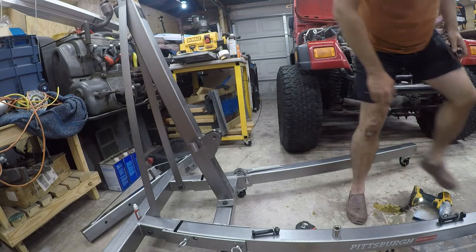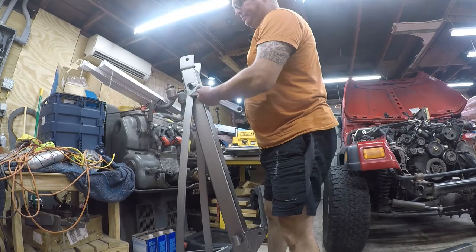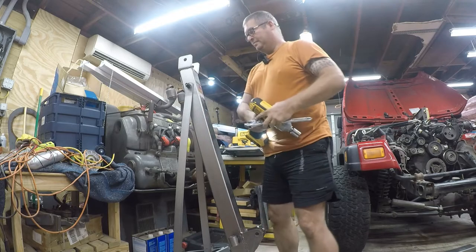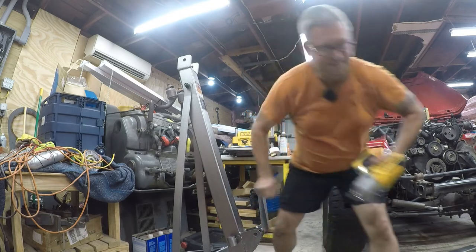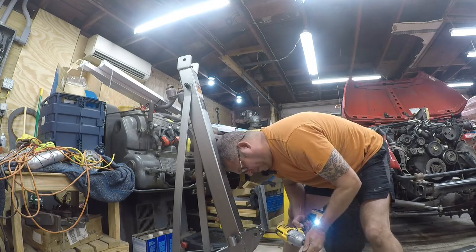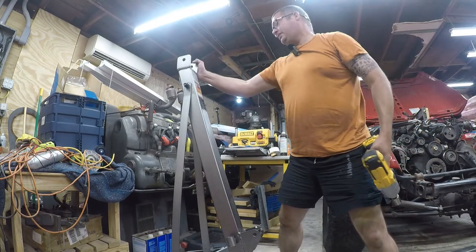That one's a 24 millimeter socket. And if you don't have these big sockets, you can do this with hand tools. I just happen to have the sockets, so I'm using them because they rarely come out. And then this makes this nice and tight. So I think this is all good at this point.